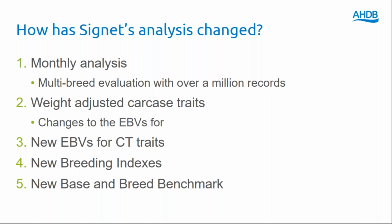And we've also made changes for other traits like maternal ability, and brought in new traits like birth weight. We've got some new EBVs for CT traits that I'll talk about. With all those changes, you need new breeding indexes, and if you're going to make all those changes, well, then you might as well bring the genetic base bang up to date and set a new breed benchmark. So lots of changes, lots of things for both breeders and ram buyers to get their heads around, albeit the principles of EBV selection of choosing high-figured stock for a trait of interest remain exactly the same.